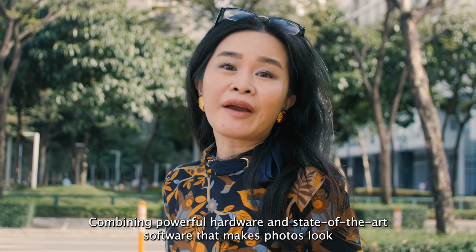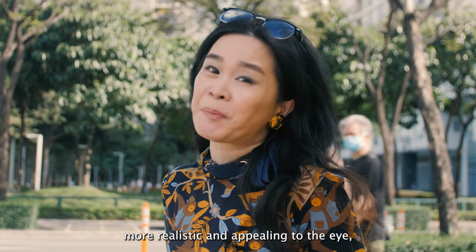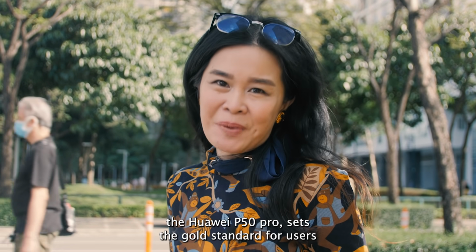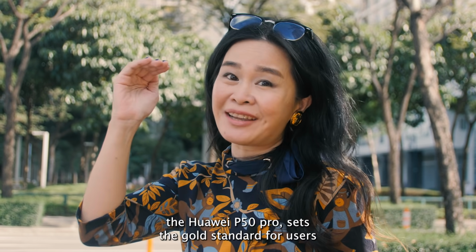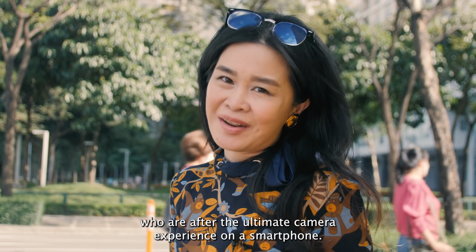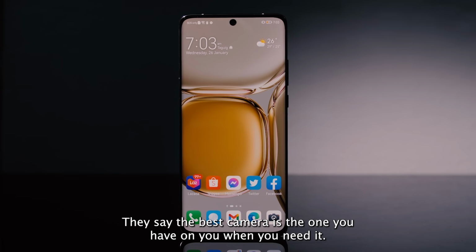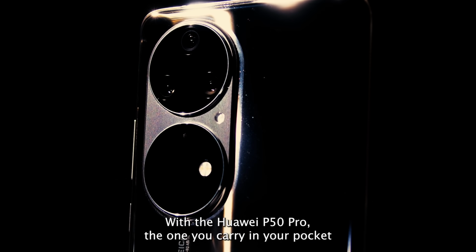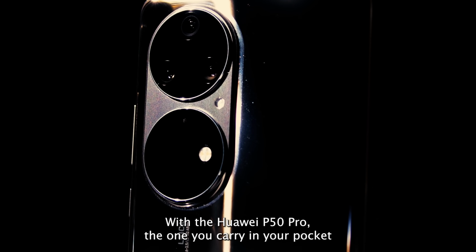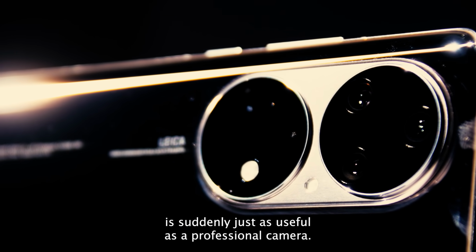Combining powerful hardware and state-of-the-art software that makes photos look more realistic and appealing to the eye, the Huawei P50 Pro sets the gold standard for users who are after the ultimate camera experience on a smartphone. They say the best camera is the one you have on you when you need it. With the Huawei P50 Pro, the one you carry in your pocket is suddenly just as useful as a professional camera.